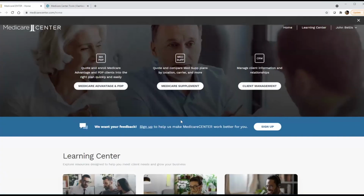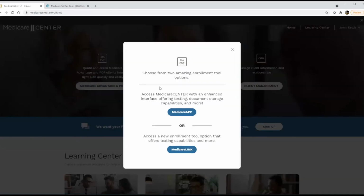So then I'm going to go ahead and move into the Medicare Advantage part. The goods, as I would say. So when you click Medicare Advantage and PDP, you're going to get two different options. You're going to get that Medicare app and that Medicare link. So that Medicare app is actually going to be the Connecture version. And then that Medicare link is going to be the Sunfire version.